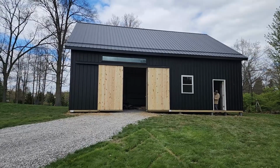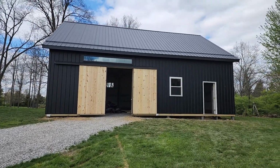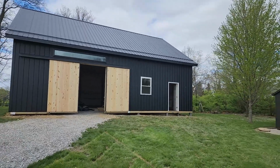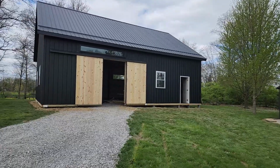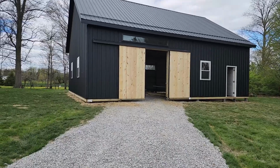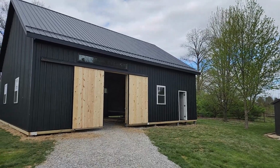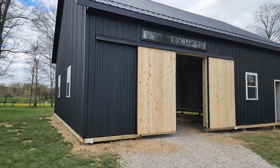So the doors will be stained in a honey color stain, and we have what we're going to use for the handles, so we'll show that later. The roof and the building are both black, but because of the material that we had them use, it is a textured black, and so it does not have that shine that you sometimes see on the pole barns.